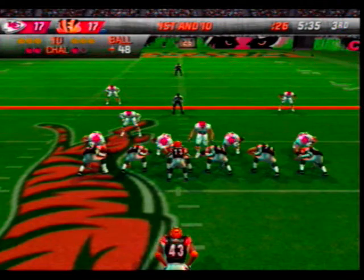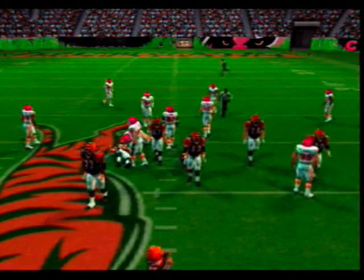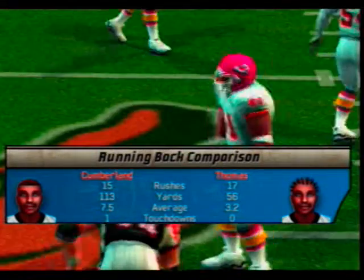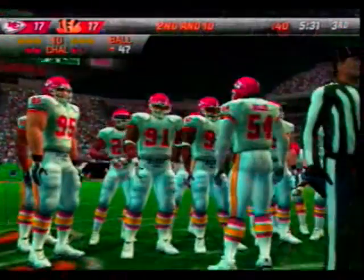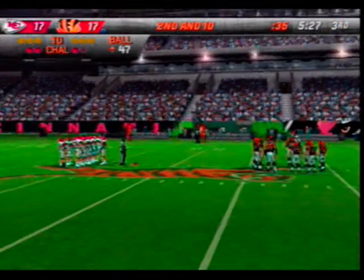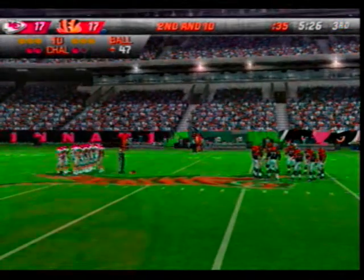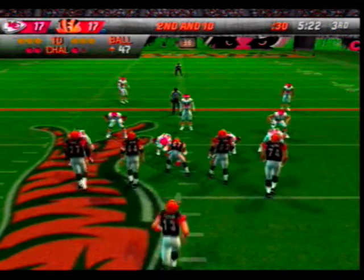Kansas City lines up in a 4-3. Hand it off to the back. Newsom whacks the ball carrier at the 47-yard line. Trying to find something in the middle. Nothing open. I'll tell you, the guys up front got outworked on that one. They got knocked off the line, and they never recovered. Ball on the 47-yard line.